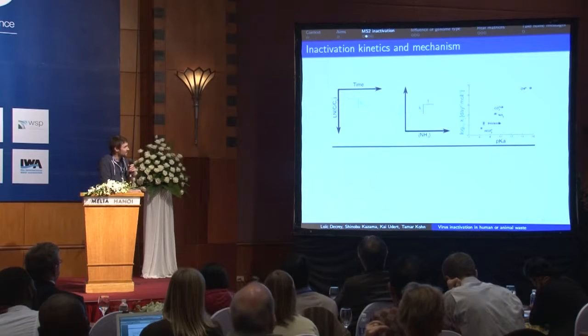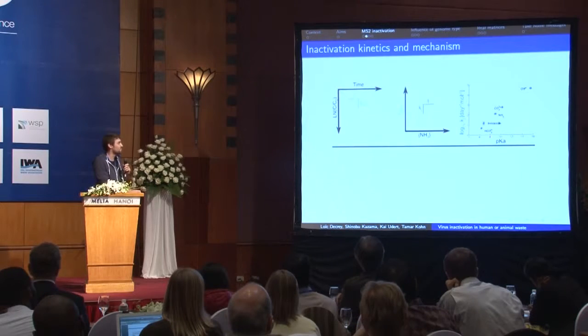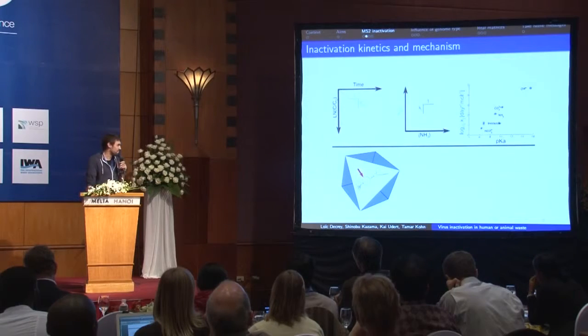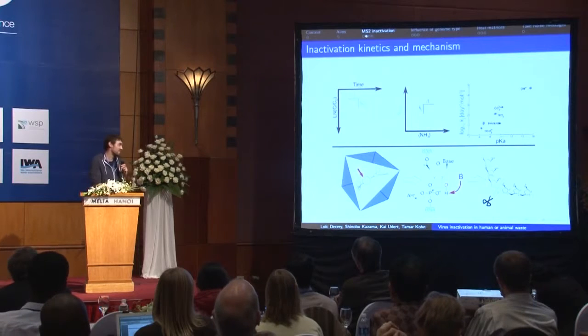We realized that this Kj showed a log-linear relationship with the pKa of the base that could be present in solution, some of which are present in sludge or urine. In parallel, we also looked at the mechanism of inactivation with biomolecular methods and some specific assays. We observed that the main part of the virus that was damaged was the genome, by cleavage. Putting those two facts together, we came up with a mechanism that explains inactivation.